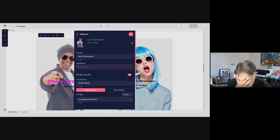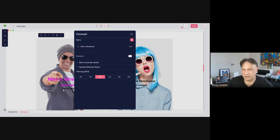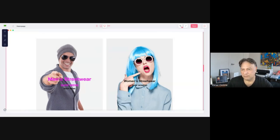Ah, I see. Okay. So what's actually happened is that there's nothing typed in there. You can see it on the actual screen, but it's not typed in the subtitle. So it's not registering when I try to change the color, because there's nothing there to change. So I'm going to put what it's got in there, which is "shop men's", and then save. And now we should have that there. And we should be able to get rid of this one here.